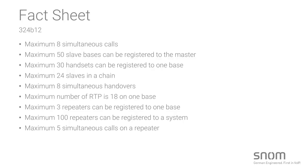Oh, okay. What happens if the master base station is offline? It's actually very nice because the cell doesn't need the master.